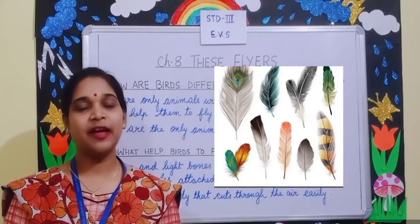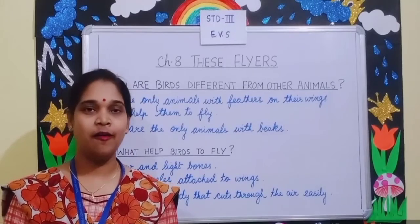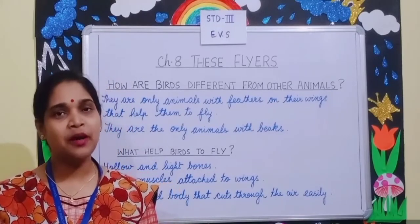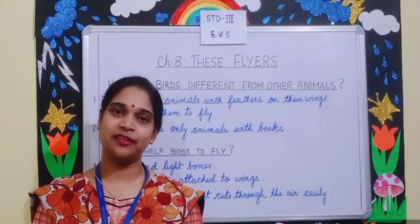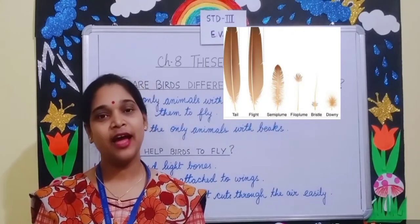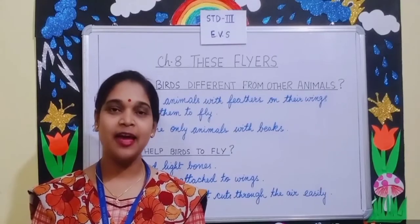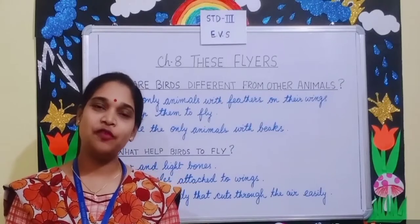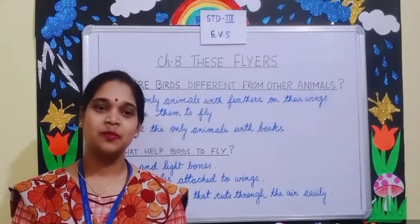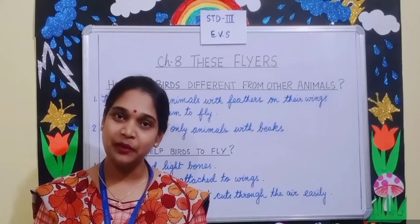Children, you know the feathers on a bird's body are non-living things. The old feathers fall off and new feathers grow in their place. This is called molting. A bird's body is covered with three kinds of feathers: flight feathers, down feathers and body feathers. Flight feathers are long and help birds to fly and to change direction. Down feathers are soft and short and they keep the bird warm. Body feathers give shape to the body. They cover the body of the bird.